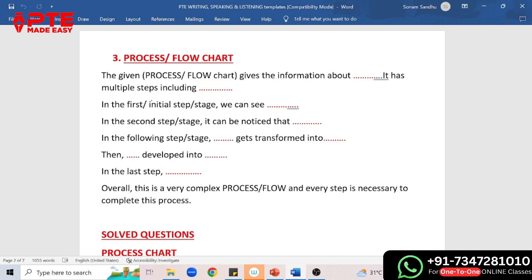In the first step or in the initial step or in the initial stage, we can see dash. In the second stage, it can be noticed that dash. In the following step, dash gets transformed into dash. Then dash developed into dash. In the last step, dash. Overall, this is a very complex process or flowchart, and every step is necessary to complete this process.